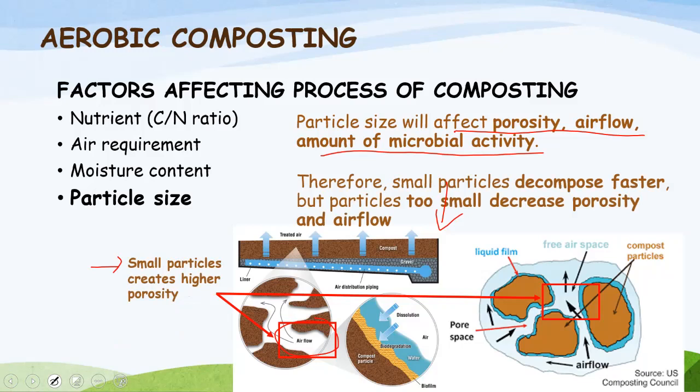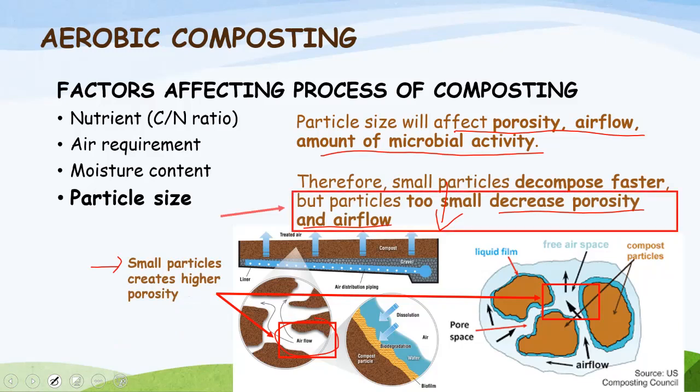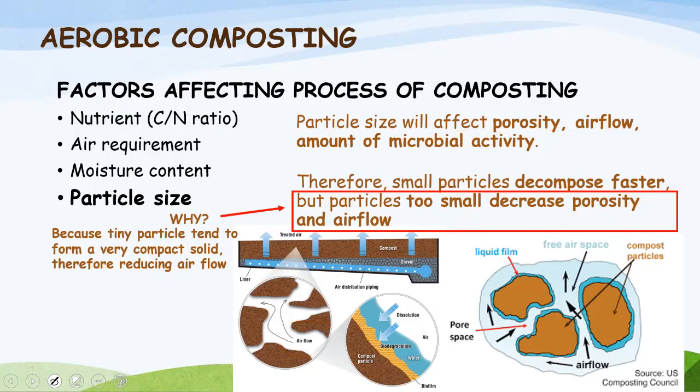Usually small particles are preferable because they create a higher porosity. However, a particle that is too small will decrease the porosity and airflow. Why? The question is why particles that are too small decrease the porosity and airflow. Because tiny particles tend to form a very compact solid. Therefore, it will reduce the airflow. So there is usually a range for the particle size in the composting process.